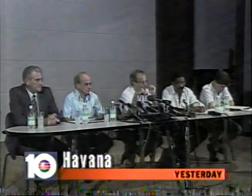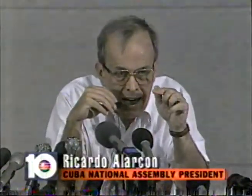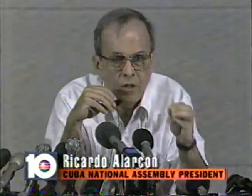In a meeting yesterday, Ricardo Alarcón defended Cuba's actions, saying Brothers to the Rescue pilots violated Cuba's airspace. And if there's any doubt, he says the Cuban government has proof. We have found some evidences on our waters, on our territory, and we do have objects from those planes that are in our hands, those proving that the plane, the incident occurred over Cuban territory. Alarcón says Cuba has recordings of cockpit conversations and radar trackings to back up its case.